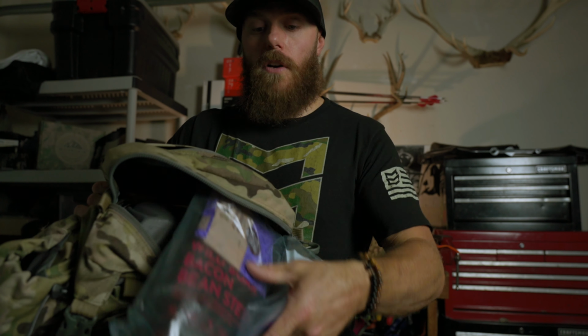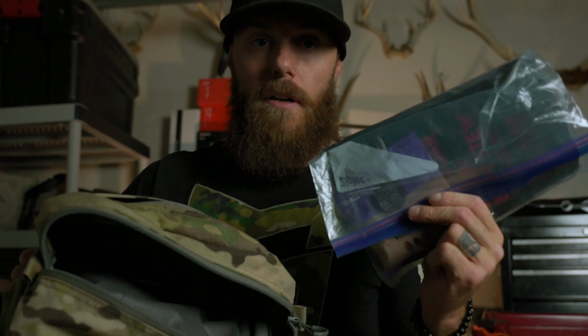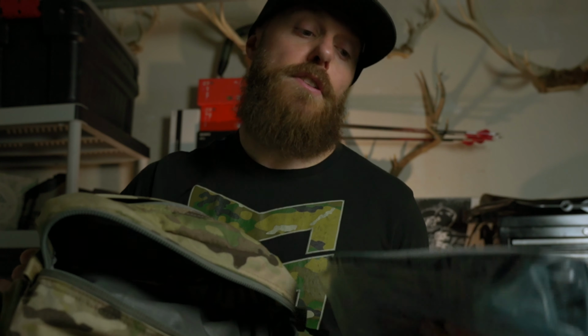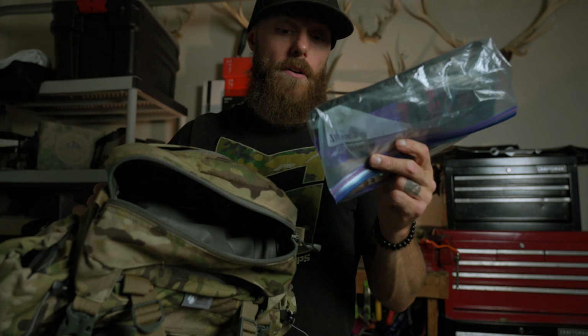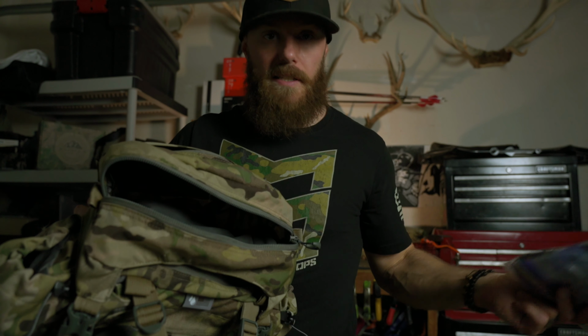And up in here also I'll keep my food for that specific day. I bag up my food for different days. Each day has its own separate bag, so it's easy to ration yourself and eat better that way. That way you're not just hammering into your food not knowing how much you have left. I got each day specifically bagged out. And I'll keep that daily food in this pocket so it's quick and easy to get to if I want to sit down and take a rest. It's right there for me.